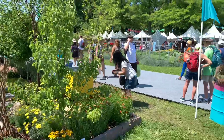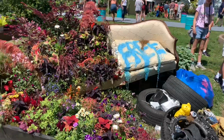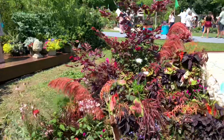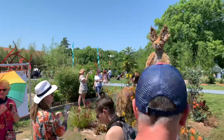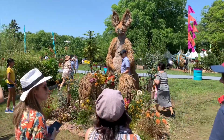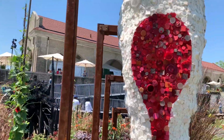So the Philadelphia Flower Show going on right now. It just began on June 5th, and really cool stuff, and you can check it out. But this year's outdoors event, and I'd be curious if you want to put in the comment section below, if you did go, what'd you think of the outdoors this year as opposed to indoors? It was pretty cool. I thought it was pretty cool. It was hot. It was hot, but it was pretty cool.